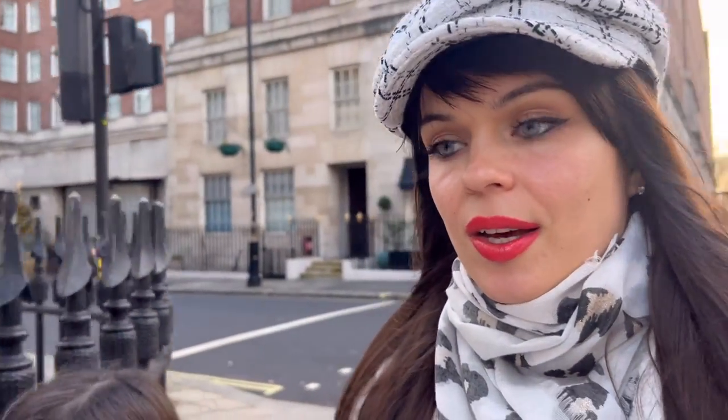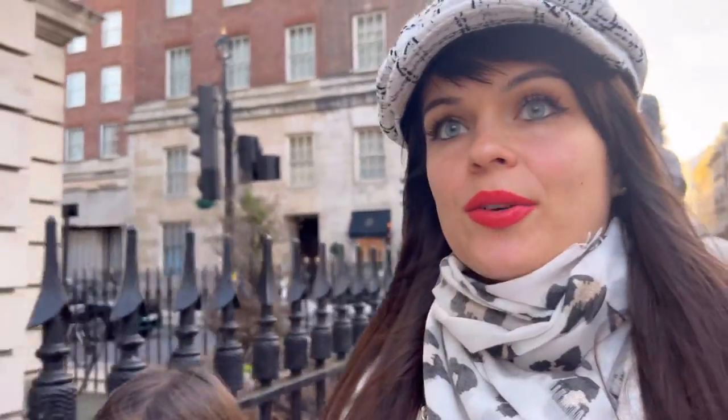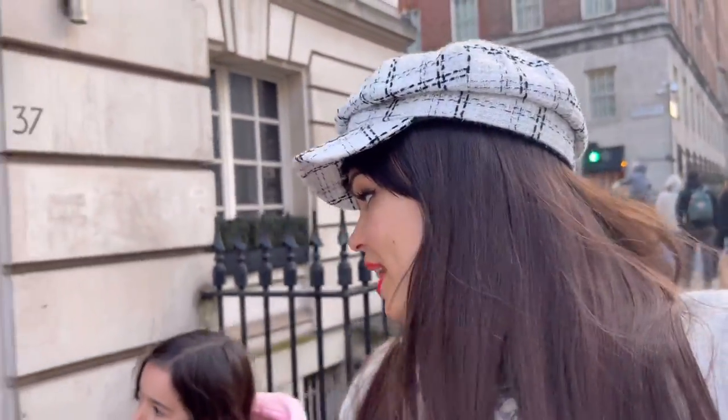And then we are going to MinaLima Gallery as well, the graphic design company that created all of the artwork behind the Harry Potter movies. So we're very excited to check that out. It's about 9 minutes from the Liberty of London, right behind there.